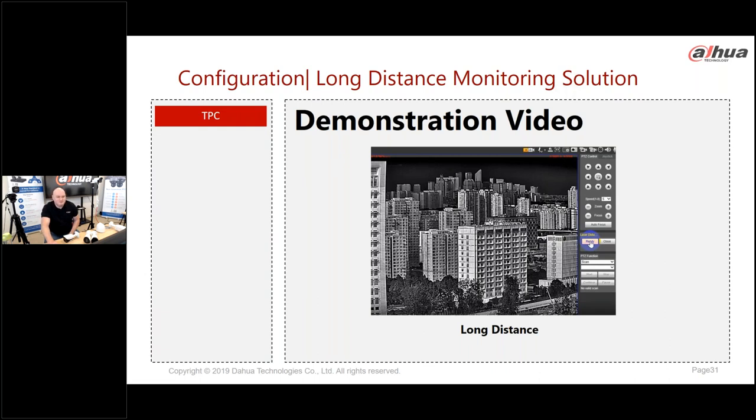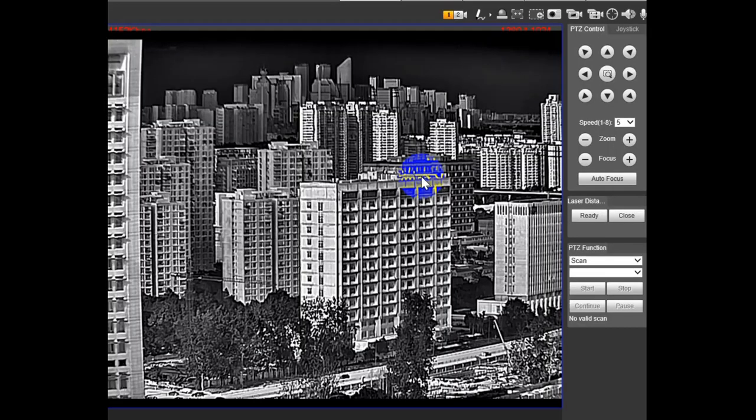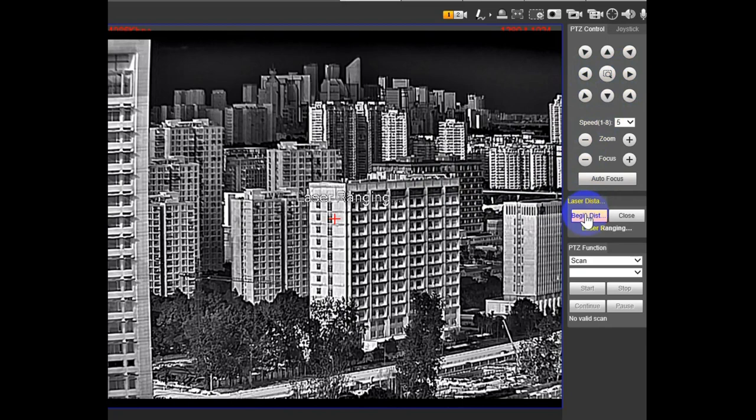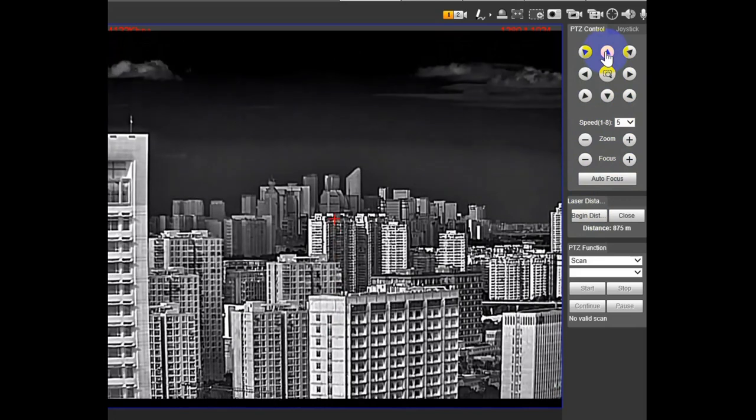Right, let's get that going. So long distance laser. Where is long distance laser? Let me just find long distance solution. There we go. Yeah, take a look at this. This one is fascinating. So of course, he's laser targeted that building. And of course, it's going to generate on the OSD an approximation, guesstimation. So that one was 875 meters.